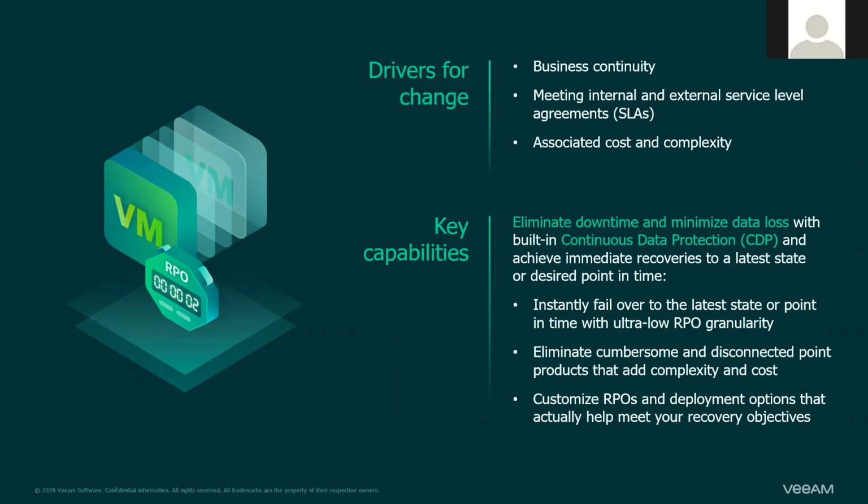For ultra low RPO, again, we're measuring this in seconds in many cases, not even minutes. It is simple to use. We're using existing infrastructure with the exception of deploying those proxies, which can even be VMs, right? We don't need to put in a whole new infrastructure. We don't need to make a lot of changes to make this happen. And each policy can have its own RPO based on your business requirements, right? There's many different ways to do this to meet your customers' requirements. It's not a one size fits all solution.